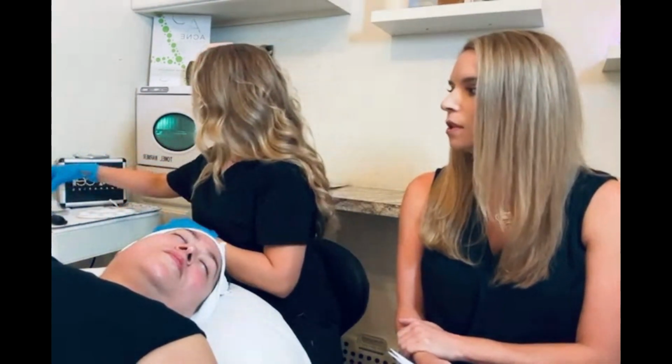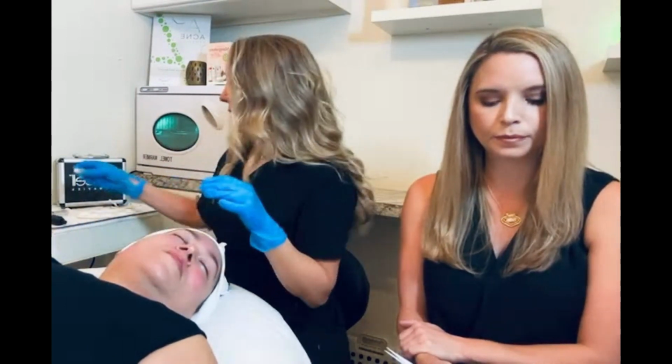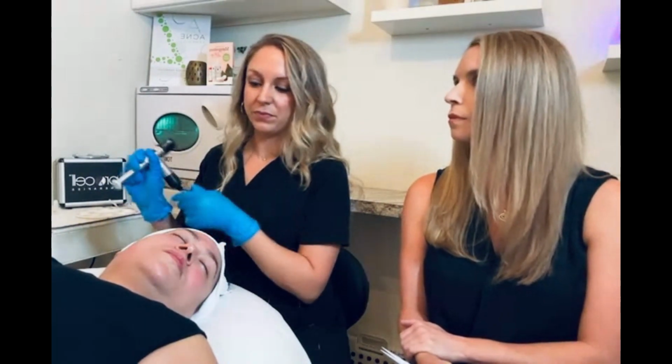Again, she said she is using the 0.25 tip. However, we do go all the way to 1. Yeah, so that just depends on what your skin needs. If you just need light anti-aging, the 0.25 would be fine. So if you need pigmentation or acne scars, we can go higher, and that would help those better.